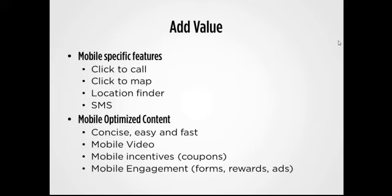Adding value to a mobile site is easier than you might think. Mobile-specific features such as click-to-call, click-to-map, location finders, SMS, QR codes, and email are all optimal ways to do this very, very quickly. They are represented by simple buttons or links, quick forms, and graphics. They really take seconds to implement in a platform such as Unity Mobile.